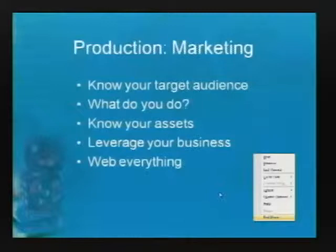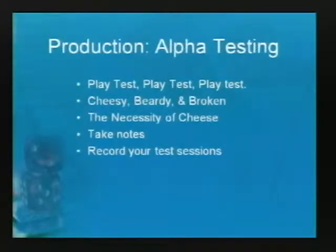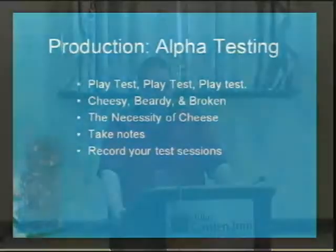Which brings us to alpha testing. Your mantra here should be playtest. Oops. Dang it. Silly laptop. Playtest, playtest, playtest. A lot of companies skimp on the alpha testing.